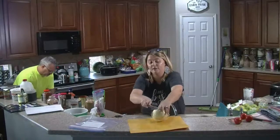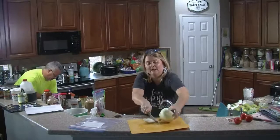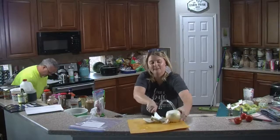I need to save that onion for a different recipe. So I'm going to take this onion here and I'm going to cut it up.